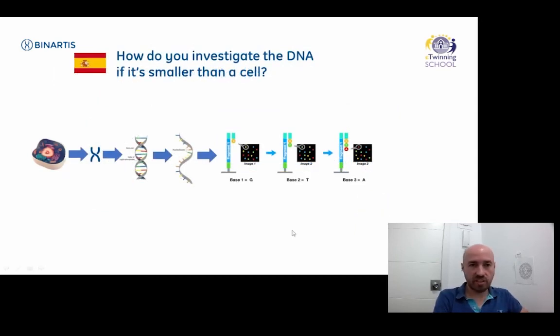So how do you investigate the DNA if it's smaller than a cell? This is a very good question also. It's very small. It's very difficult to see it even with a powerful microscope. So the technology that is used: first, we extract the DNA from cells with a procedure that is quite easy. And once we have the DNA, like the double helix, the helix is denatured, which means that it's separated from the other part of the helix. And in a very simple way, we attach probes that are like little pieces of microscopic lights that are going to shine with a different color depending on the nucleotide, the letter that they attach to.